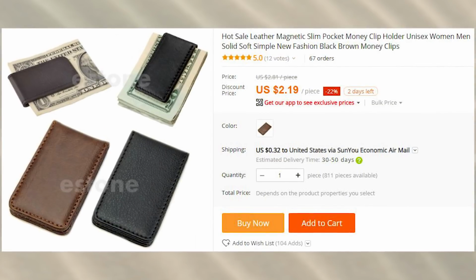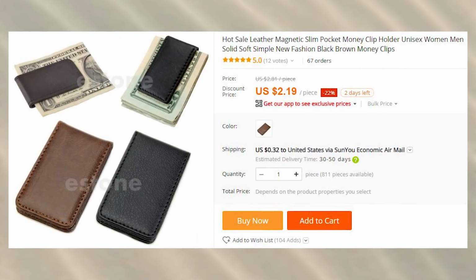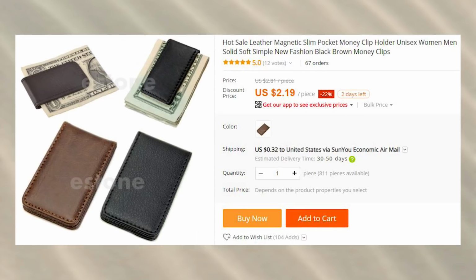The next item is a luxurious looking money clip. This is one of the things that could make you look rich for a low amount of money. And now that I think of it, the new video is going to be about the items that will make you look rich for very cheap.